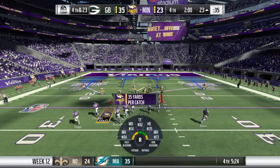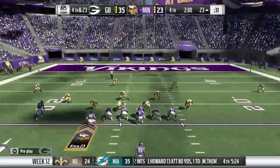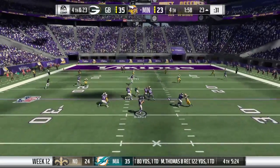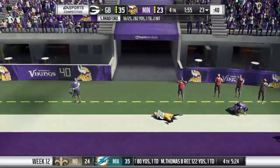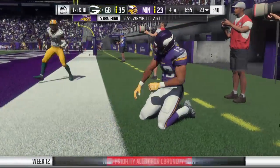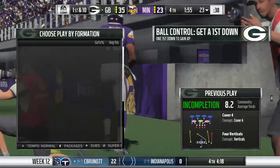They're going to go for the 6 here on 4th and goal. As expected, they're going for it to keep the drive alive. And that is incomplete. They can't hook up here on the 4th down pass attempt. And the Packers D comes up with a big stop.